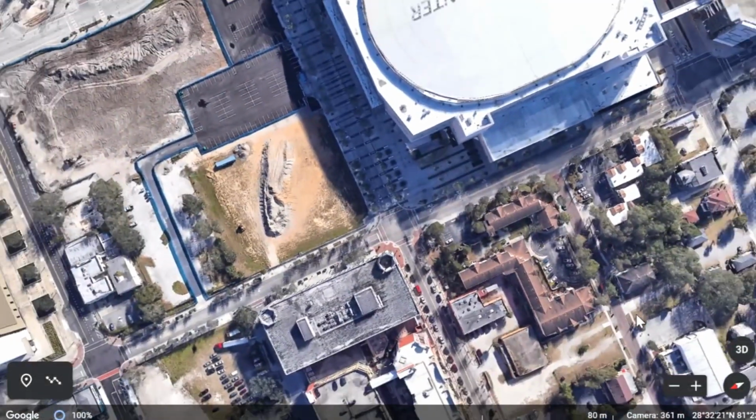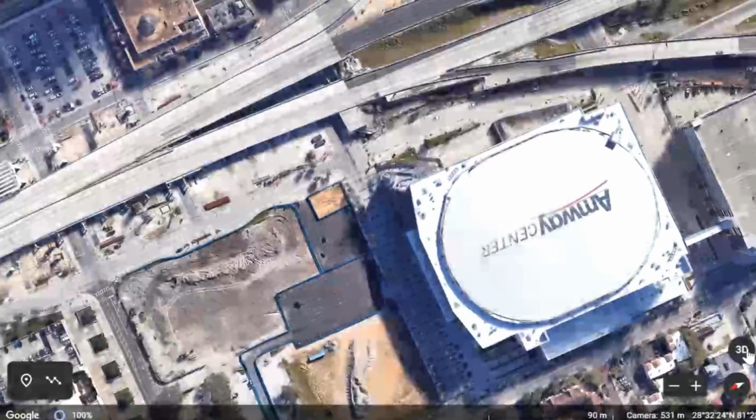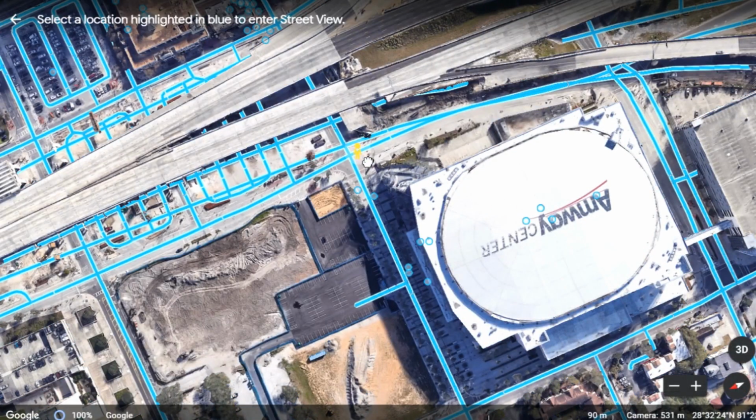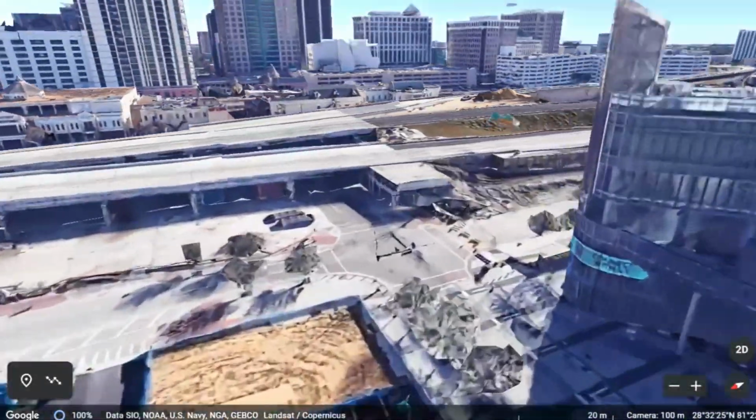The second thing is, does the building envelope contain active land uses? Storefronts that could be open during non-event times that really help activate the pedestrian space. And the Amway just doesn't really have this. If there isn't a Magic game going on, there's just nothing happening in the building.